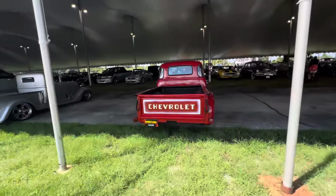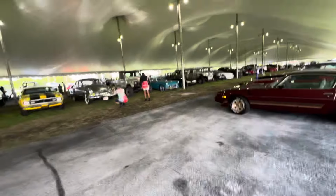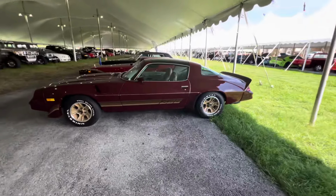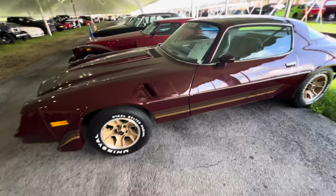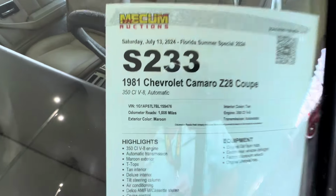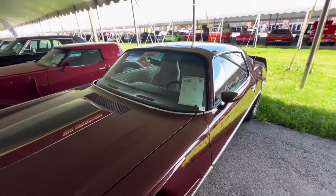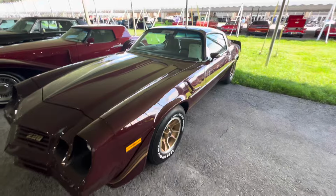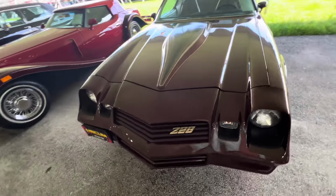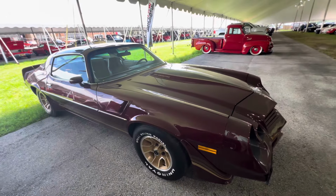So walk on back through this tent, head on up towards the staging area. Just a beautiful Z28 here. This thing's only got 1,008 miles on it out of the low mileage collection. It's a brand new Z28, basically. Just the way it came.